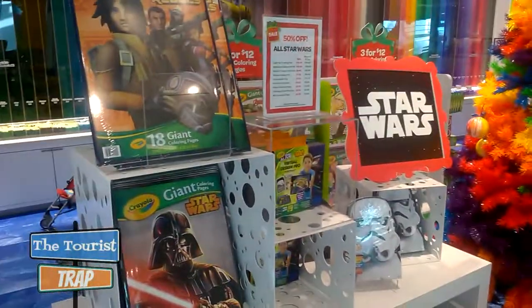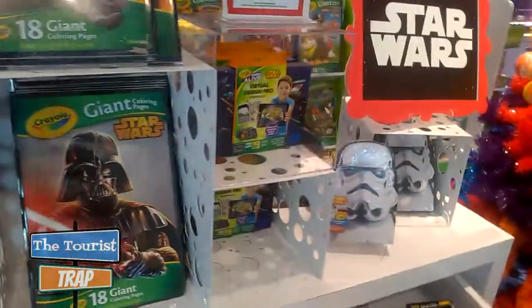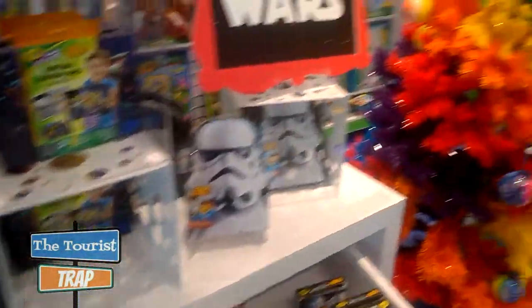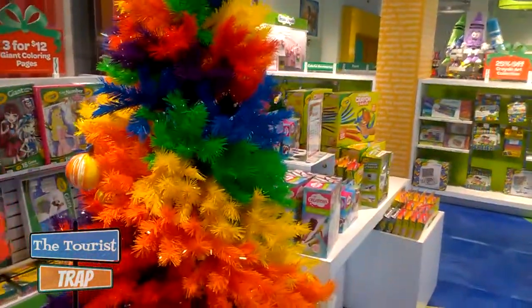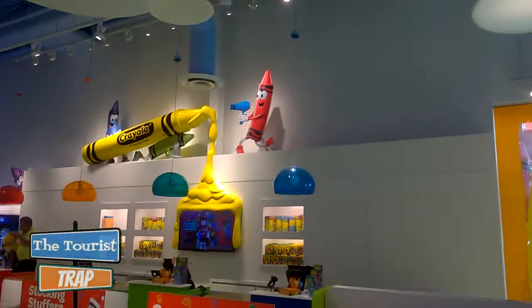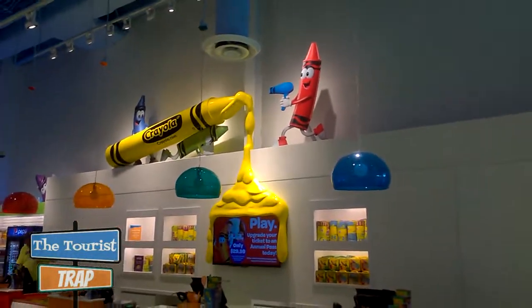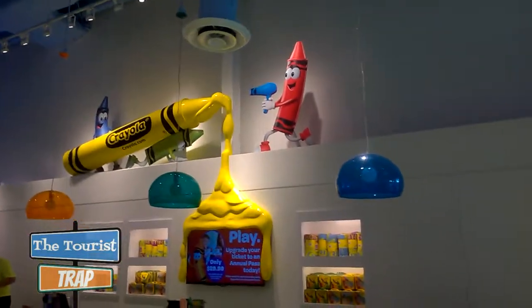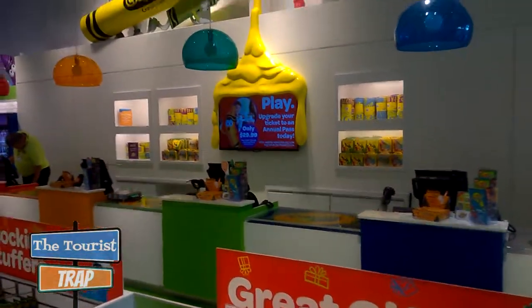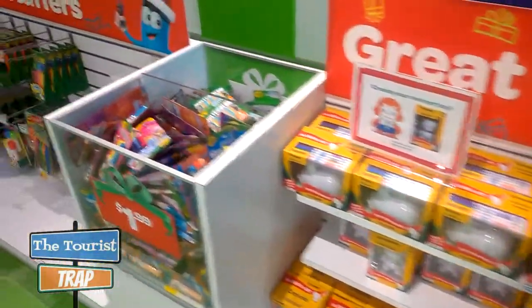They've even got Star Wars Crayola merchandise. A bunch of it. Big old crayon up there, licking his crayon. He's getting his crayon melted by a hairdryer from the red crayon. This is the checkout area. A little impulse buys down through here.